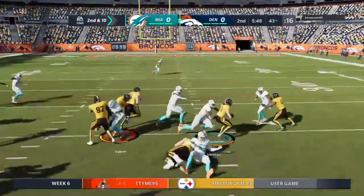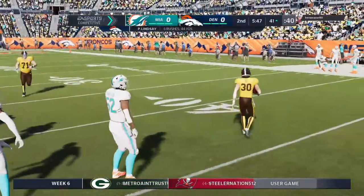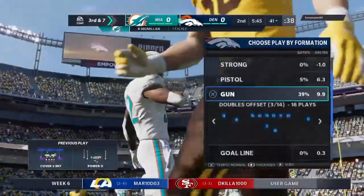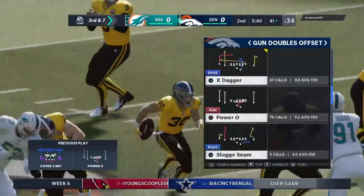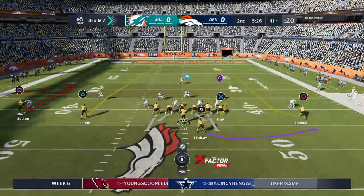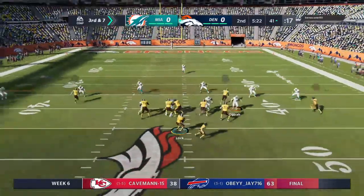On 2nd down now, it's Lindsey. And some good tackling there as he stopped up at about the 41. After getting stuffed on 1st down, not much better there. 2-yard gain. That play reminded me a lot of a former teammate of mine. We used to call him the trash man. His ability to sift through traffic and make plays was uncanny. And that's exactly what you want from your Mike linebacker.